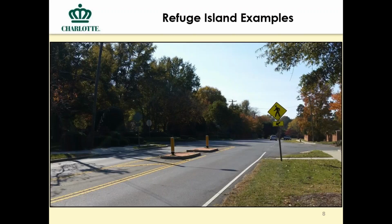So a few refuge island examples. This is on Alexander Street here in Charlotte. The location was chosen due to the volume of the street, even though it was just a 3-lane cross-section, 1 lane in each direction with a 2-way left turn lane. It does carry 7,300 vehicles per day. The distance to another crossing opportunity was fairly significant, and the speeds were less than 45 miles per hour. So this, to us, especially with the 2-way left turn lane, definitely calls for a raised island to be the preferred option, given that we had some pedestrians crossing, but not an incredibly high volume of pedestrians crossing.